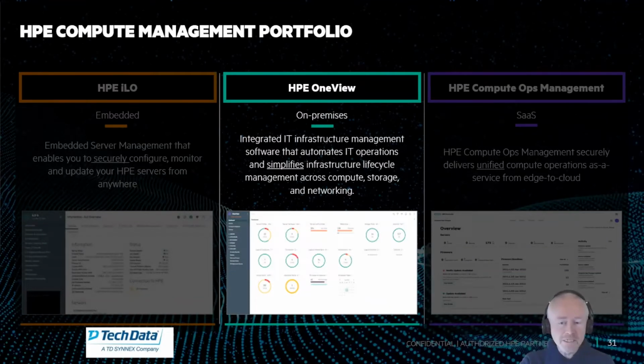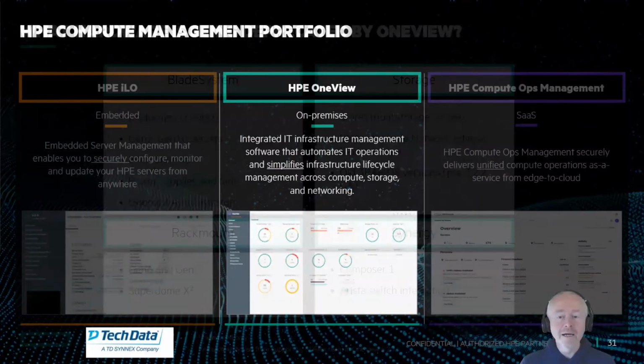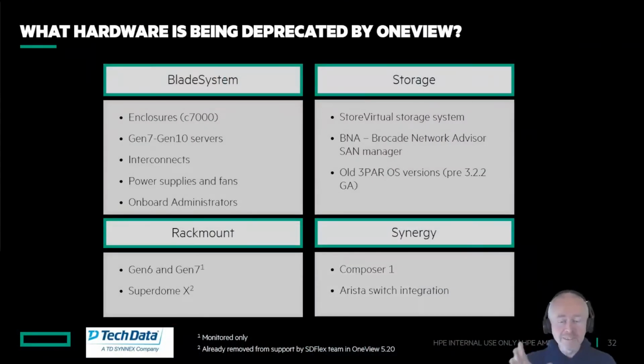Now about OneView, this is not a OneView training, but for those who are interested, know that there is a new version. It's 6.6 already, and I'm not diving into the details, but there's one important thing, that there is some hardware that is being deprecated by OneView. Now don't worry too much about it. I'm talking about generation 7 servers in BladeSystem and the C7000 BladeSystem chassis. So OneView 6.6 will be the last version that is able to manage those C7000 enclosures and Blade servers.